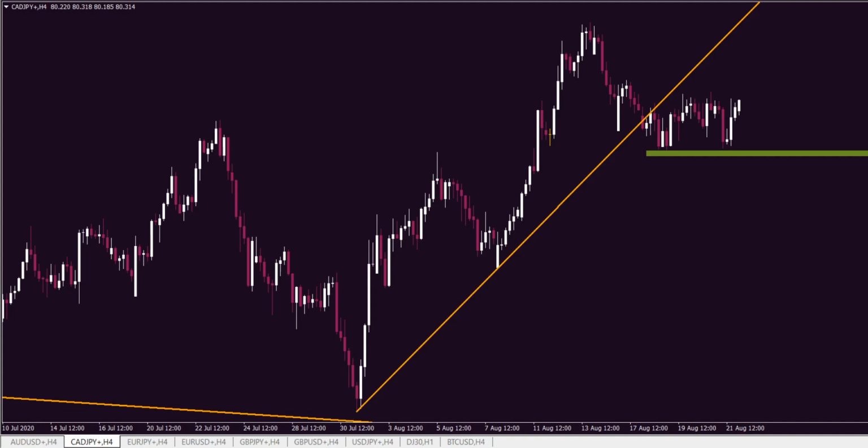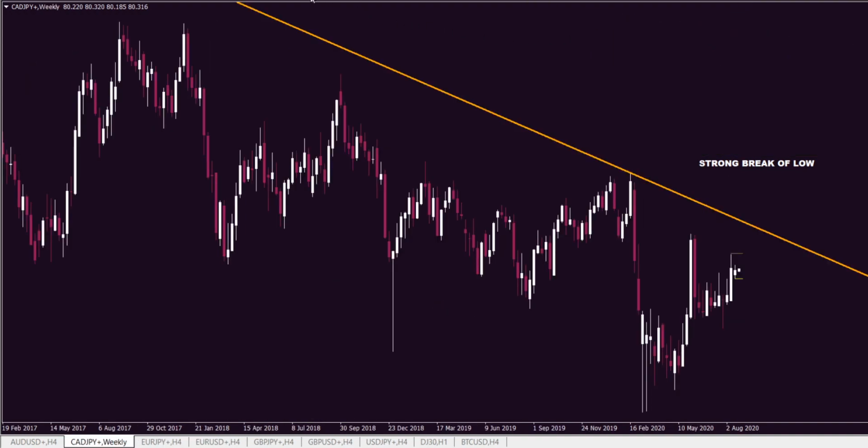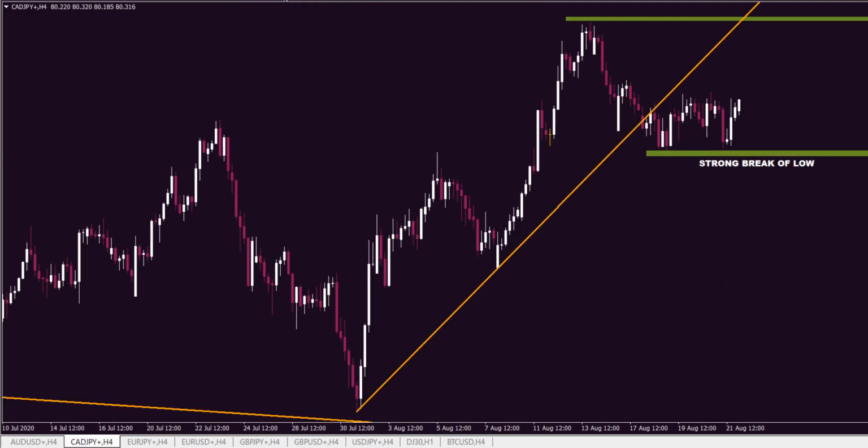So I'll definitely be interested in a break of this support right here. If we get a strong break of here, I'll definitely sell. So let me put this in. And for the bullish move, depending on how price approaches this high, I'd probably consider a buy. So also, if we get a strong break of this high, I would buy. Strong break of high.